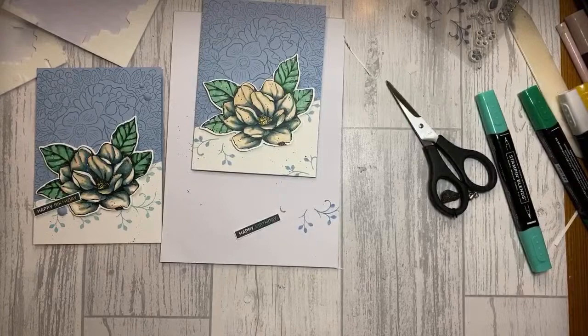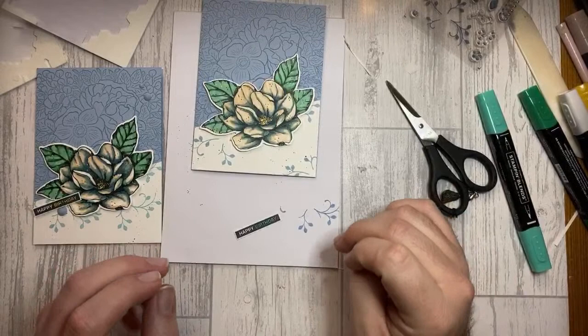I have my way, you have your way. Yeah, you do like colouring with the brush tip more. I do, yeah. I colour more with the bullet. Yeah, I colour more with the brush.